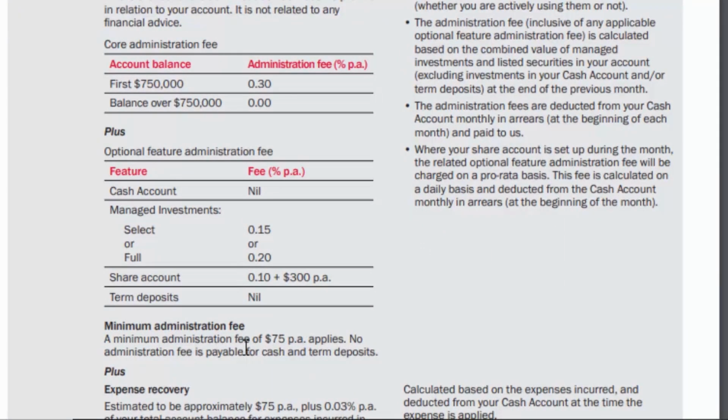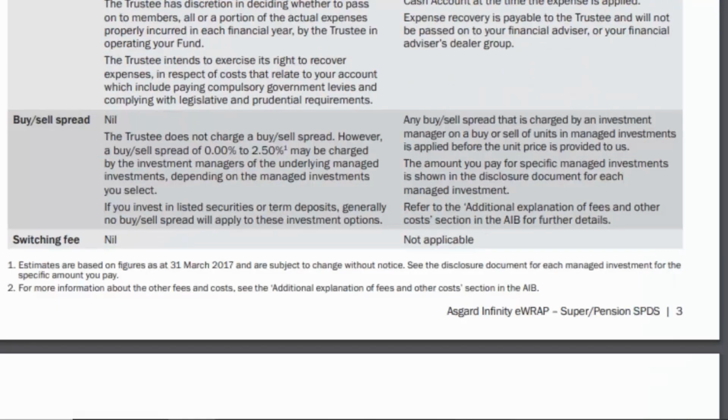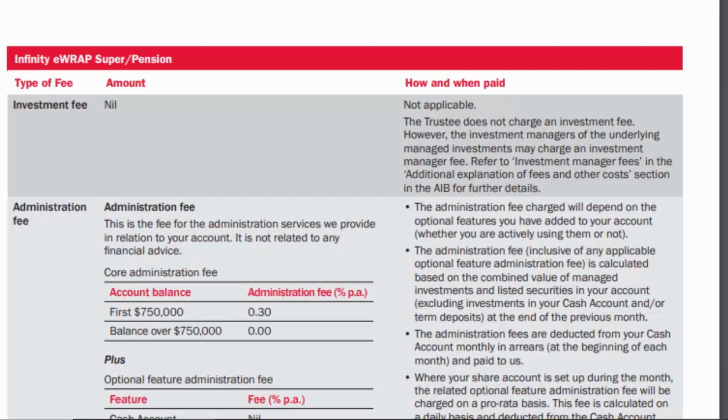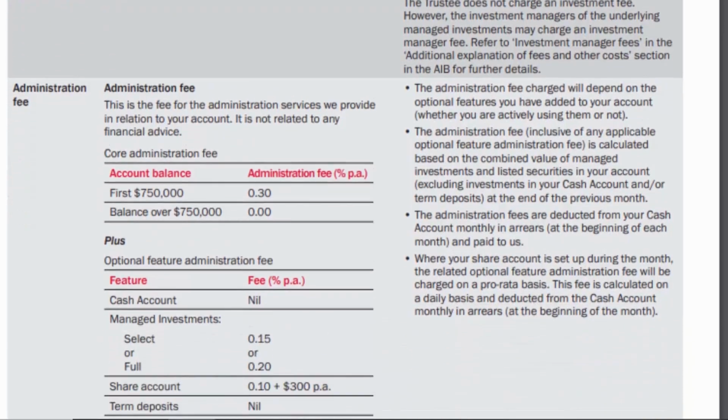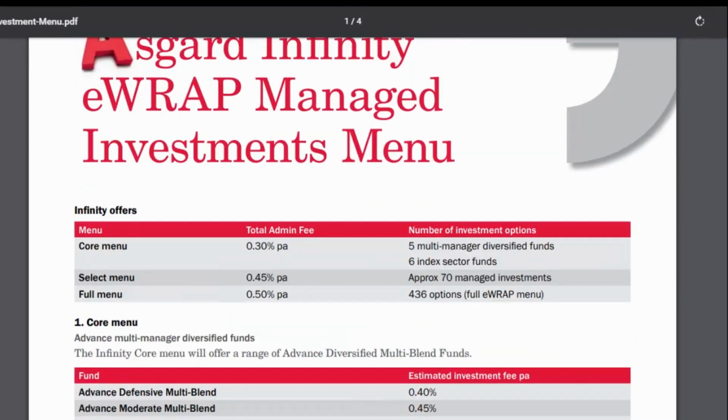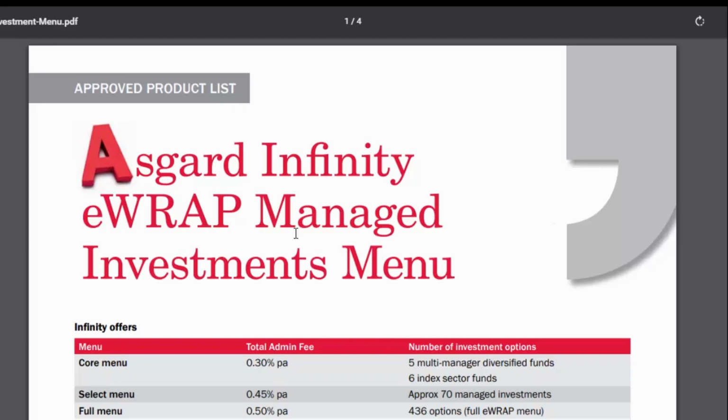There is a minimum administration fee of $75, expense recovery fees, which are also deducted, buy-sell spread fees, and so on. So they do have an investment options booklet, which I'm going to take you to now, which breaks down and just simplifies it all. So this is the Infinity ERAP Managed Investments menu.